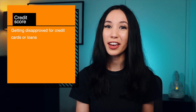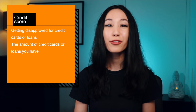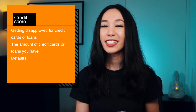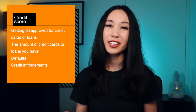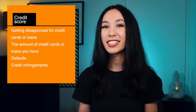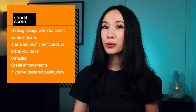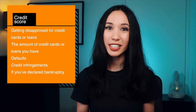Another thing which can affect your credit score is the amount of credit cards or loans that you have. If you do have any debt or defaults on any of your credit scores, this can also negatively impact your credit score. And also credit infringements. This is when you don't pay your debt and the credit provider is unable to contact you. If you've declared bankruptcy, this can also be put on your credit report, and any court actions which are held against you publicly. So these are some things which can negatively impact your credit score.